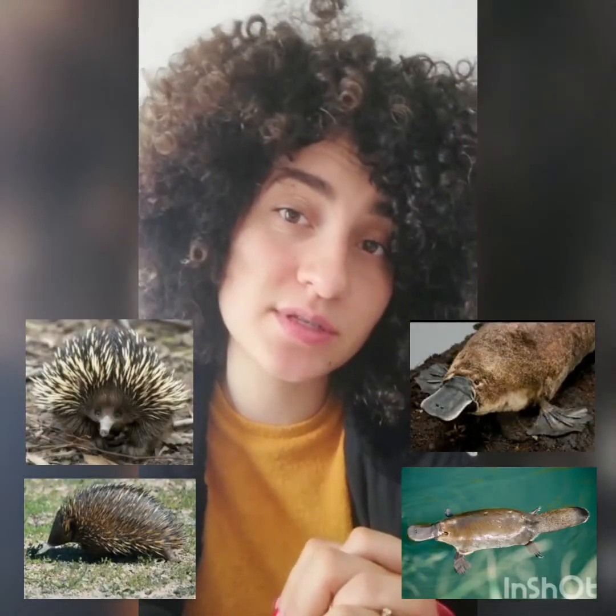Do you remember that this week we were talking about animals that lay eggs? Well, do you remember some of them? We spoke about chicken, duck, some bugs, and fish. Fish also lay eggs. And there are also some very interesting and funny animals that lay eggs that we didn't know about, like the echidna and the platypus that we saw on Monday and Tuesday.